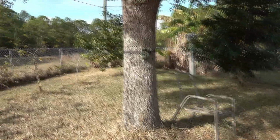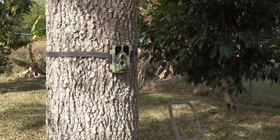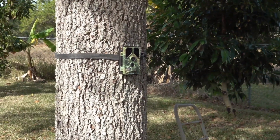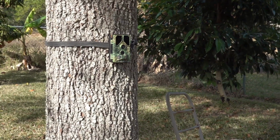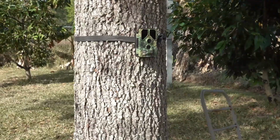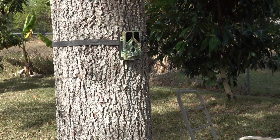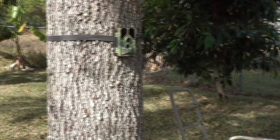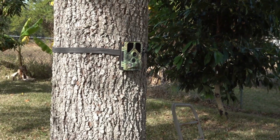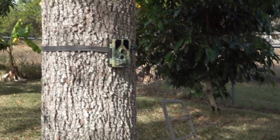There it is right there. You can see it. I might buy a couple more, but right now they've actually captured mostly just shots of me and my dog at night as we're walking through the garden. Sometimes he wants to use the bathroom late at night. I'll bring him outside, and these trail cams will snap a photo of him while he's doing his business. Sometimes that happens.